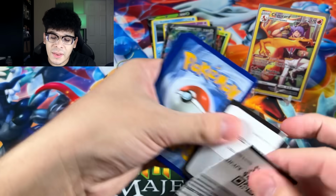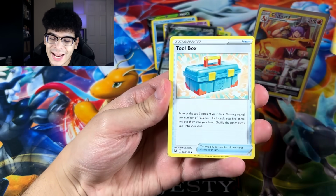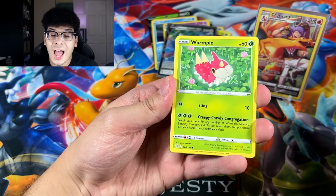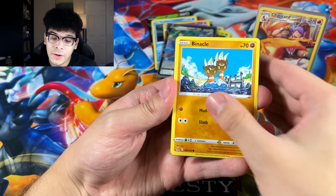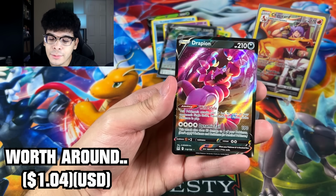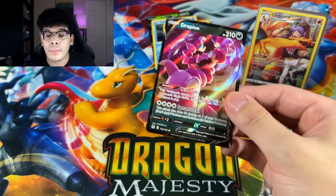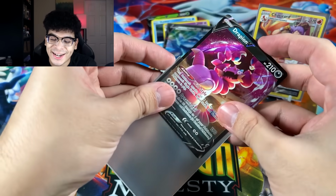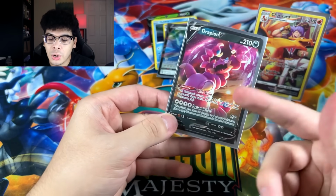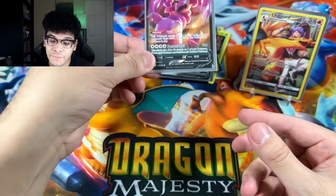Let's see if we can get something more crazy than that Charizard, bro. Let's see. We got a Steel Energy. I'm not gonna lie, I absolutely love Lost Origin. We got Gastly, we got a Goomy, and we got a Drapion V. So this card right here is probably everybody's most hated card from Lost Origin. Don't get me wrong, amazing Pokemon. It's just very annoying from this set.